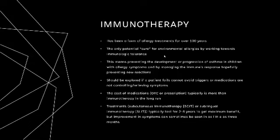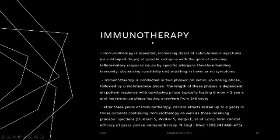Again, immunotherapy is repeated increasing doses of either shots or drops of specific antigens for the patient. Based on your skin prick testing, we would take those specific reactions and dose the allergy vials for you. This is with the goal of reducing that inflammatory response, decreasing sensitivity, and hopefully that results in fewer or no symptoms at all.